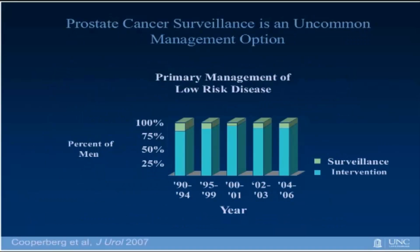Despite the enthusiasm for prostate cancer active surveillance outlined in the Google and PubMed searches at the beginning of this talk, surveillance remains a relatively uncommon management option. And these data are from CaPSURE, a large multi-institutional registry looking from the early 90s to the mid-2000s, at surveillance among men with low-risk disease, and again, this isn't all comers, this is men for whom surveillance is really recommended as a very viable option.